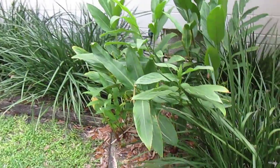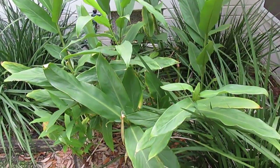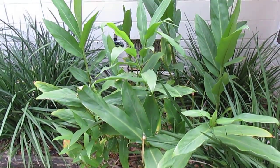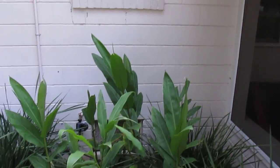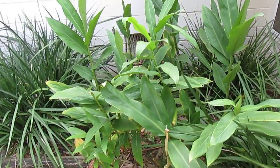And then these guys here, I believe these are called ginger lilies. Me and my wife dug these up out of the woods, and they come up pretty high, almost as high as the roof here on the porch, and they'll bloom, kind of a white flower, and they're fragrant. They smell good.